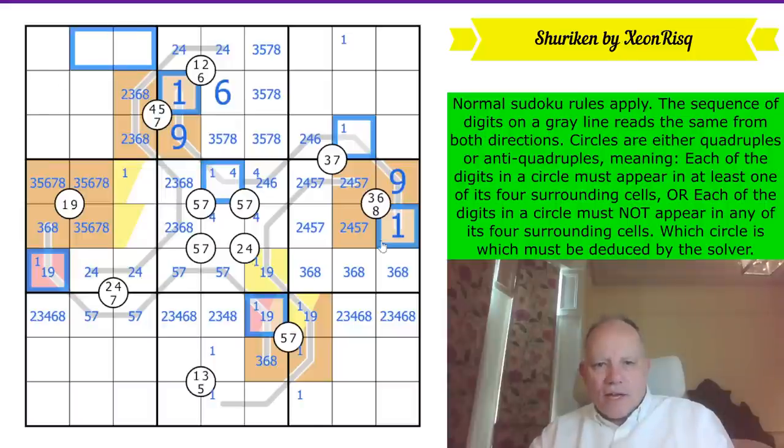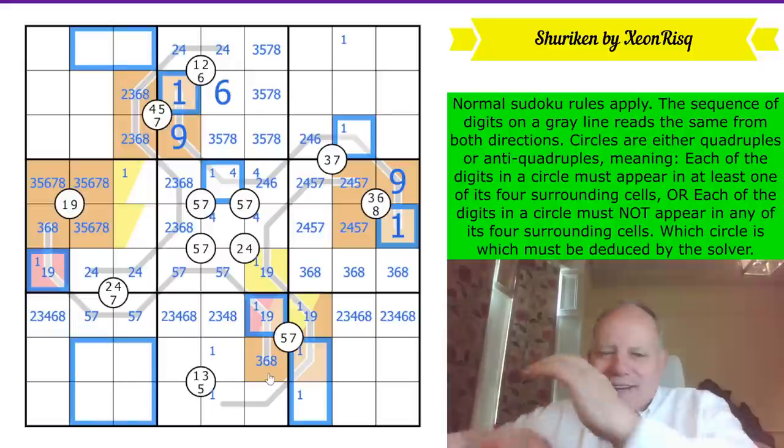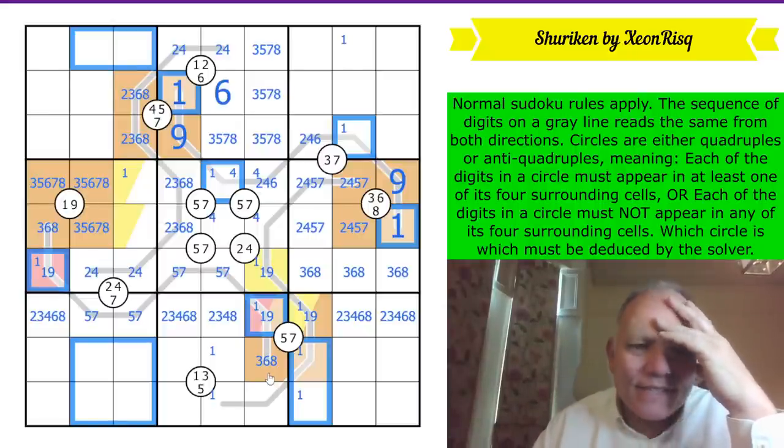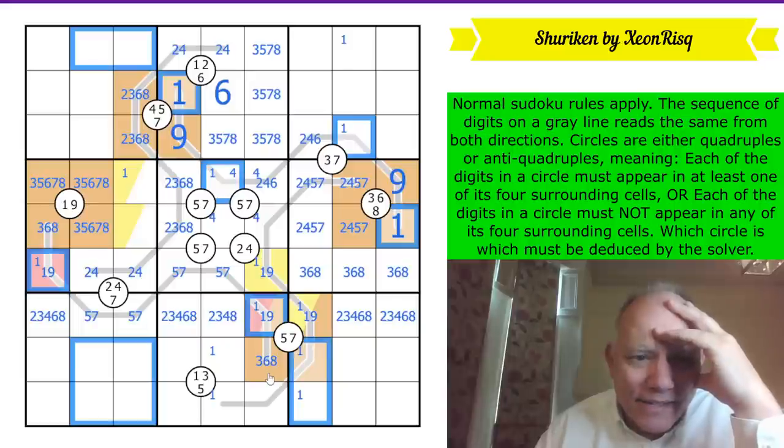There'd be a 1 up there somewhere. There'd be a 1 down there. And then somewhere... I don't know! Is it really, really blindingly obvious?